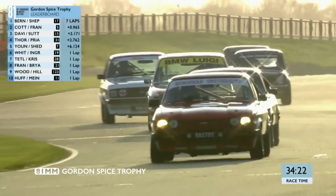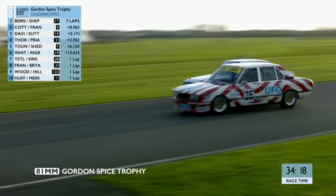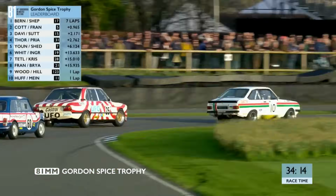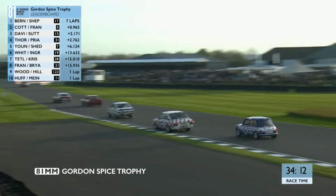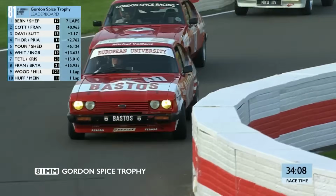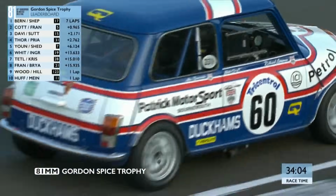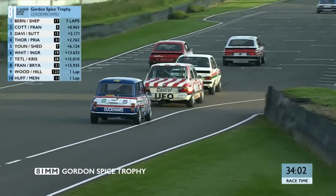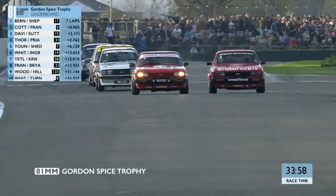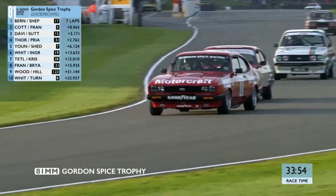There has been a change for 3rd place. The car that Thorpe and Prio are sharing has now moved up into 3rd. Oh, the BMW and the RS2000 actually touching sides as they come down into Levant. Thankfully, there was no actual incident between them, but that was all a little bit scary. Thankfully, they managed to sort themselves out. Kerry Michael in the Escort. So, yeah, that was all getting a little bit too tight, but thankfully they sorted themselves out. Let's hope they can keep it clean.